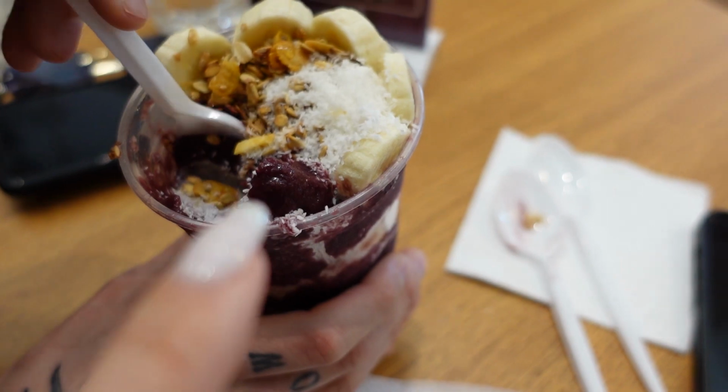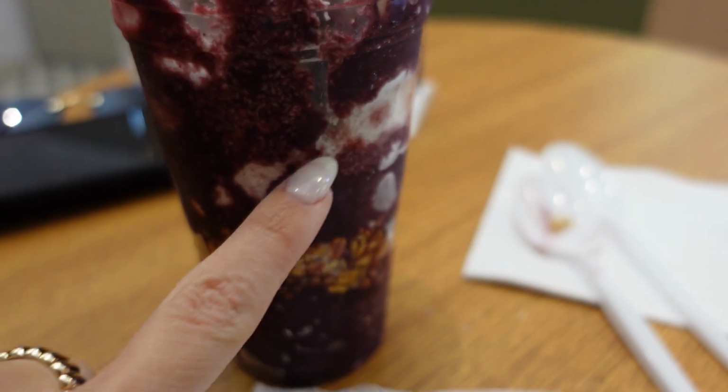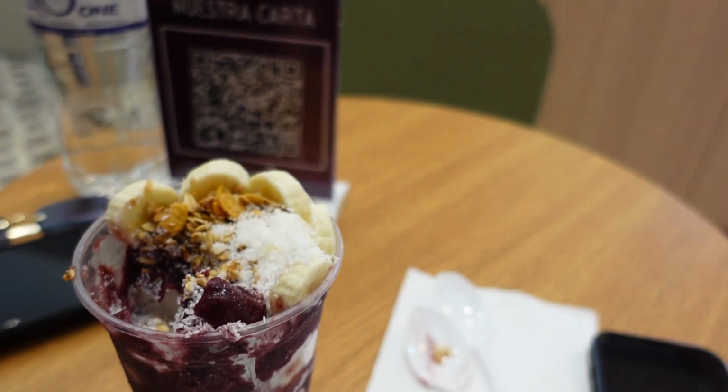It has all the goodies up on the top, but it has layers. Layers of coconut and granola. So good.